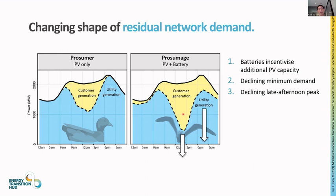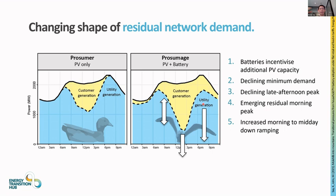The other benefit is, by default, you also start decreasing your late time demand, and your morning demand ends up remaining because your batteries empty out during the night. And because you have this increasing or decreasing minimum demand, your ramp down ends up becoming more significant than your ramp up. So this is sort of the wide scale effect.